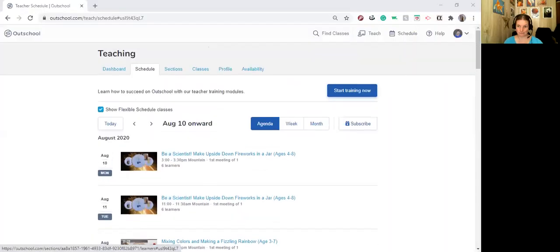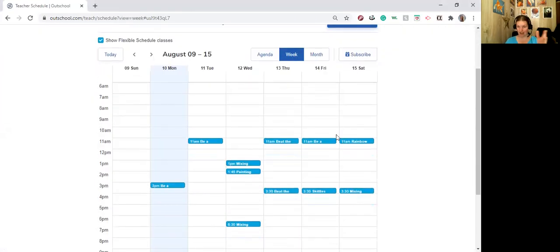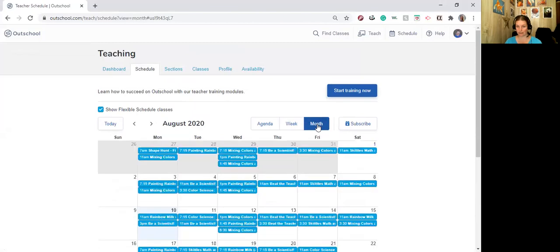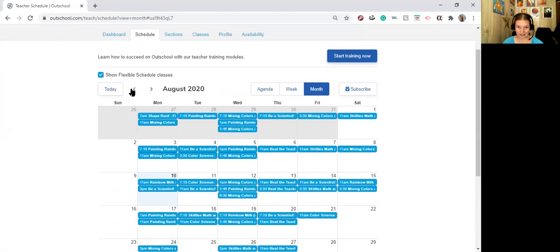What's cool is that on the Outschool website, let me show you, you can show your schedule in multiple different ways. Here's mine in the list format. That's nice and dandy, but it's confusing to me. You can go by week and see where you're doing each class, so you can look at what time of day you're doing it. Or you can go by month and see the whole month. This looks like a lot, okay?